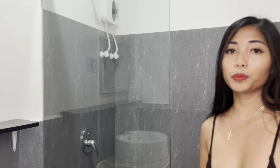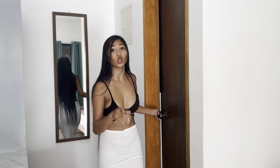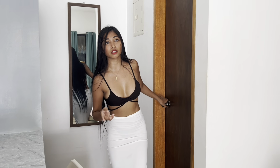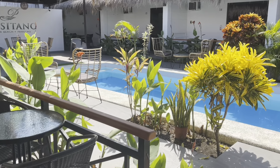This price is only 2,100 pesos per night. It's very affordable, and in dollars, it's less than $50, guys. It's about $40 to $50 for 2,100, depending on whether it's weekdays or weekend. And of course, we have our little balcony. As you can see, that's our balcony, guys, in front of the pool.